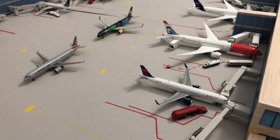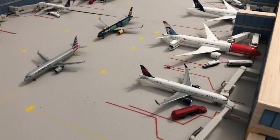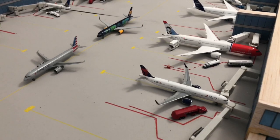Right in front of us, we have a Delta A321, which is doing nonstop service out to Cincinnati. Then we have a Norwegian 787-9 with nonstop service out to London Gatwick. Then first in line for taxi is an American A321 with nonstop service out to Charlotte.